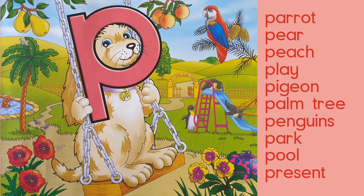Peter Puppy thinks the best time for playing in the park is just after it has been raining, because then he can paddle in all the puddles. If it is a really hot day, he likes to pop into the park pool with one of his puppy pals. Peter loves to have picnics and parties in the park. He and his pals eat peaches and pears and play pass the parcel. They always make sure they leave some crumbs out for the pigeons and the parrot.